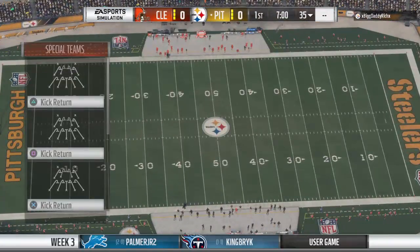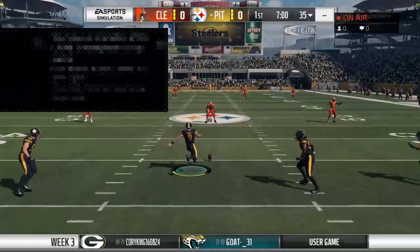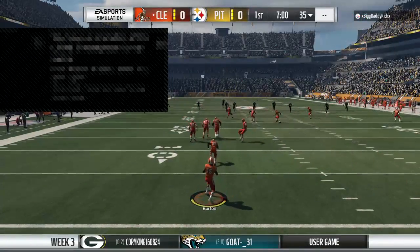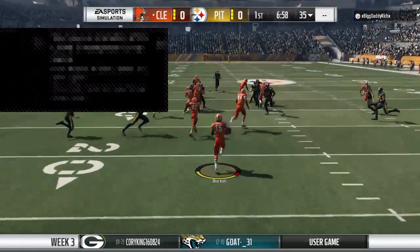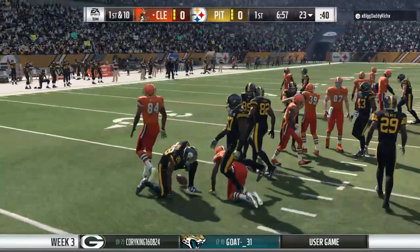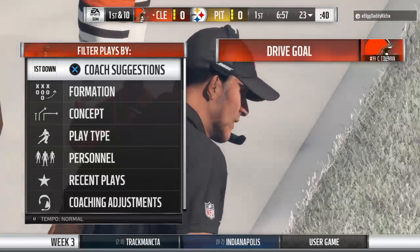Heinz Field. As both teams made their way out of the tunnel, these folks are fired up as their guys are ready to do battle between the Cleveland Browns and the Pittsburgh Steelers. And he'll bring it a few past the 20 to the 23-yard line.